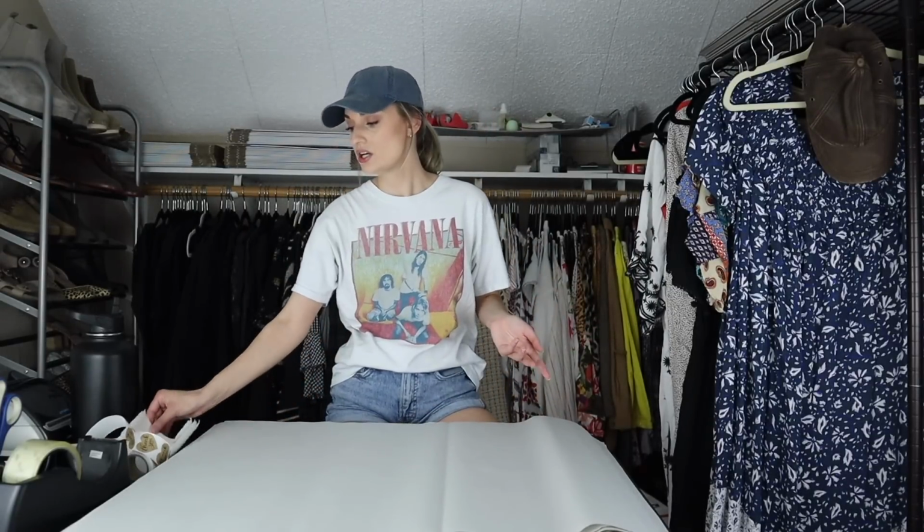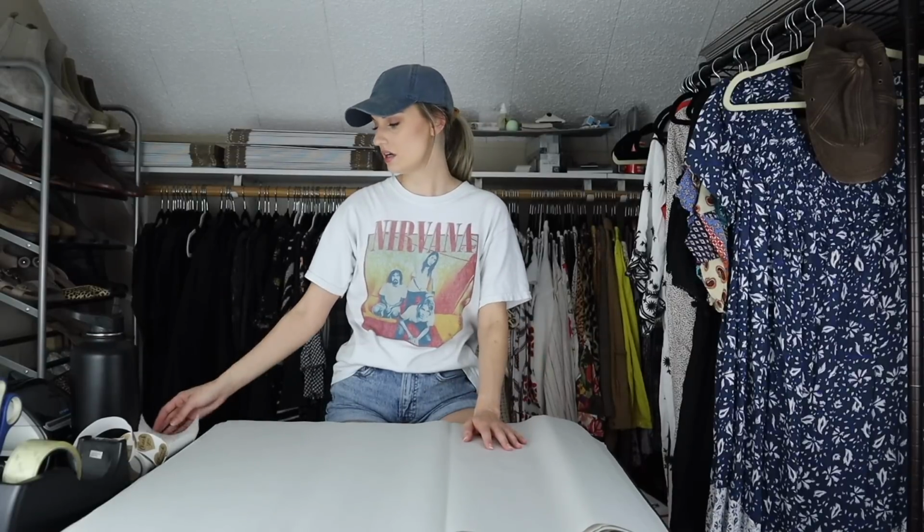Okay, so this Torrid bra I listed at $32. I want to say it retailed for around $50. I was offered $28. I did accept that. My earnings were $22.40, and my net profit was $21.40. So yeah, I probably only paid about $1 for it. So lightweight. I cannot be more excited to sell bras.